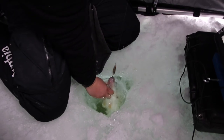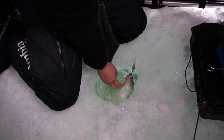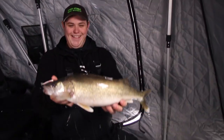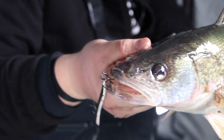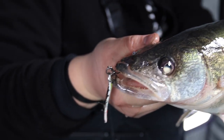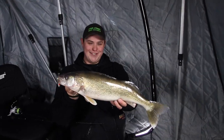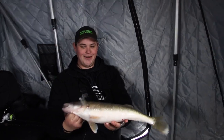Lined up there. Oh, there she comes. Here she comes. Come on. Get out of that hole. There we go. That's not a bad fish right there. Those are the ones you like too, because that fish just came rocketing up off the bottom. Gave it a little bit of a jig and there he was. What a nice, nice Saginaw Bay walleye.